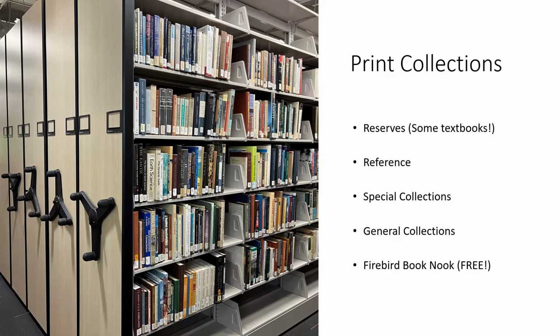We also offer 2 special collections, and these are just as they sound. They're special. They have a special area of focus. We have some related to HBCUs and another collection on the scholarship of teaching and learning. But the vast majority of our books are general collections. Essentially, this is everything else. And these are books that can be checked out and taken home. If you're a student, that is for 6 weeks at a time.